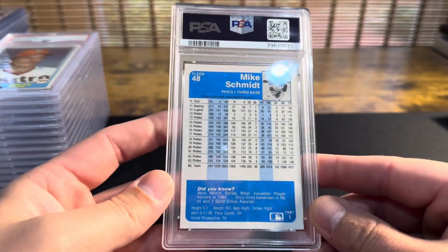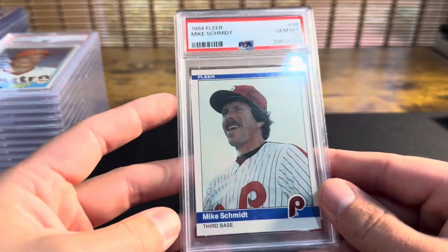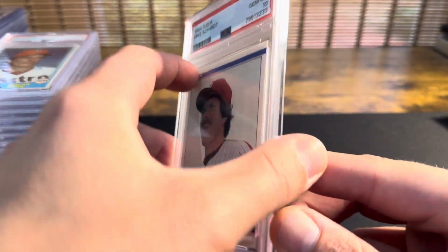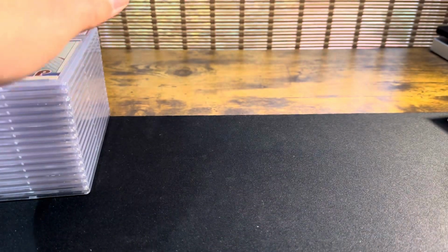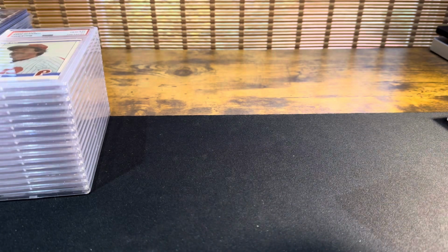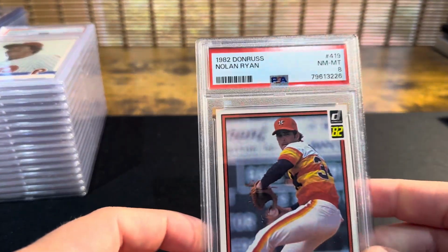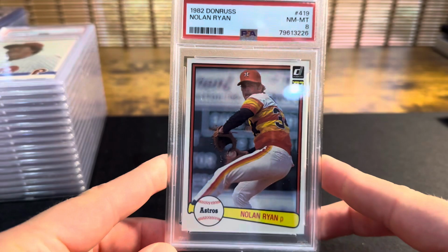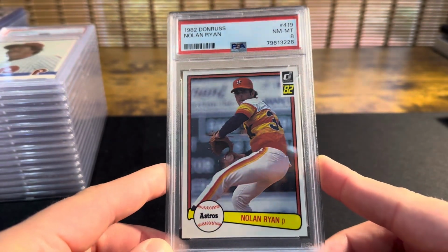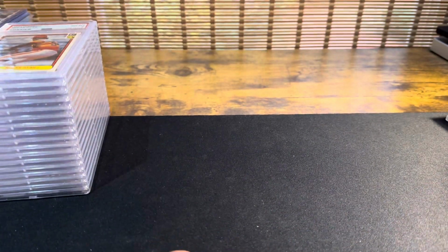Kind of surprised it's not worth more than that. But these cards are pretty easy to see, and I think they gem up quite a bit. So 10 on the Schmidt there. Got 1982 Donruss Nolan Ryan. Expected a 9 on this one. It came back an 8. So 1 grade lower there. Again, 20, 25 bucks in that grade. You're kind of just hoping to get your grading fee back.